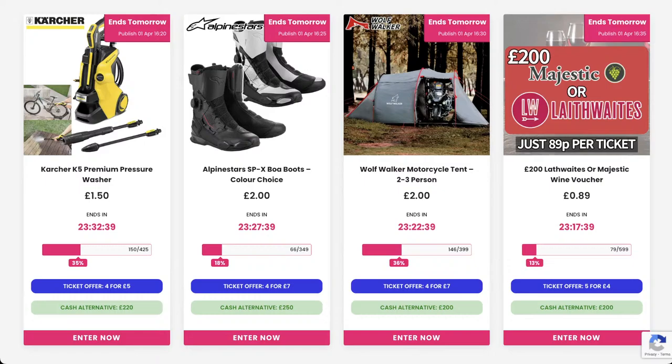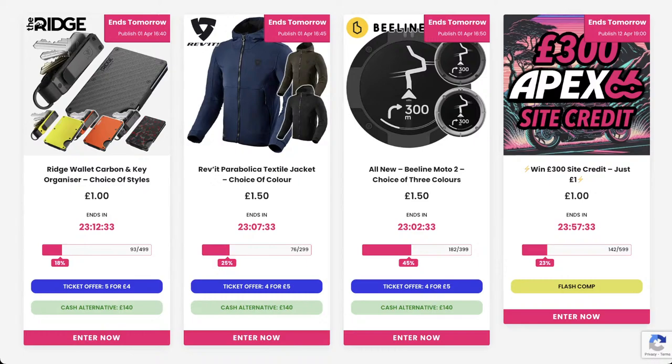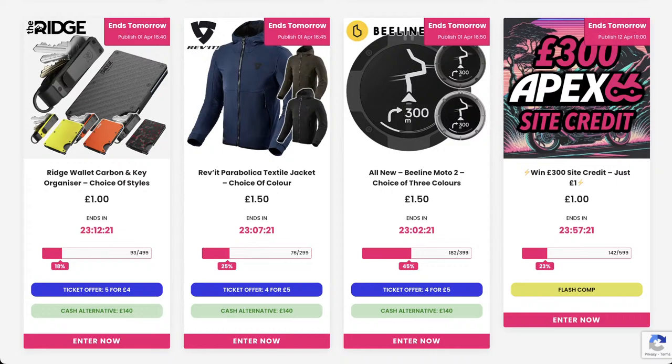Just 89p a ticket. We've then got this Ridge Wallet Carbon Key Organizer. This is excellent. Honestly, it is stunning. I really want one myself. Just £1 to enter. Then we've got the Revit Parabolica textile jacket, choice of colours. We've then got the brand new Beeline Moto 2, choice of three colours. And then these are the prizes that were launched on Friday night, I think.